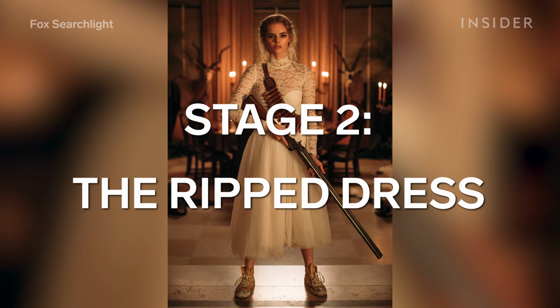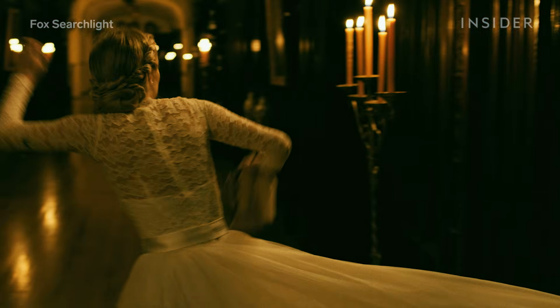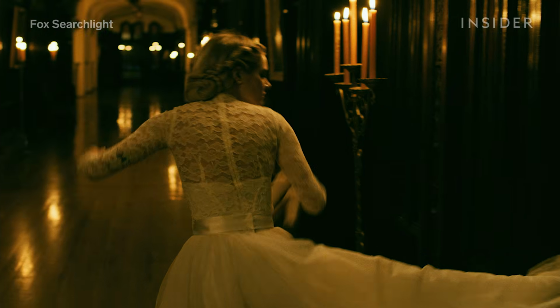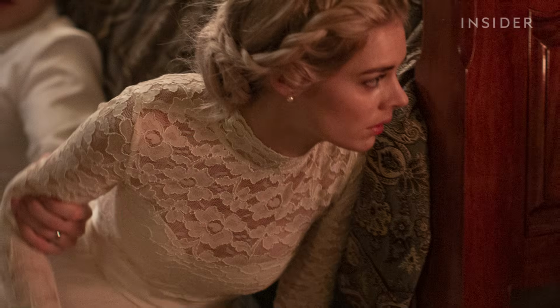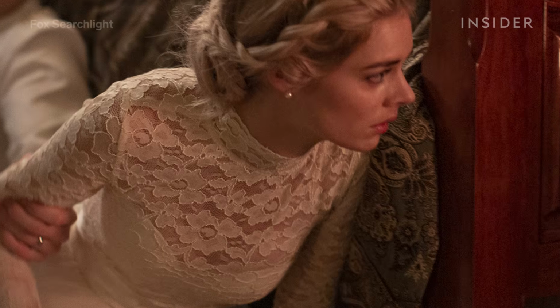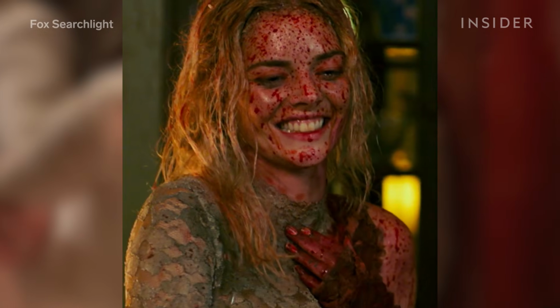Early on in the film, Grace's dress gets caught on the dumbwaiter, and she tears the fabric, transforming the gown into a skirt. This piece was made from a fabric called tulle. Tulle is really easy to rip and also looks really beautiful when it's ripped. And the dirtier and sort of more messed up it gets, the more interesting it looks. Lace was chosen for the top because of the way the blood would look on the material.